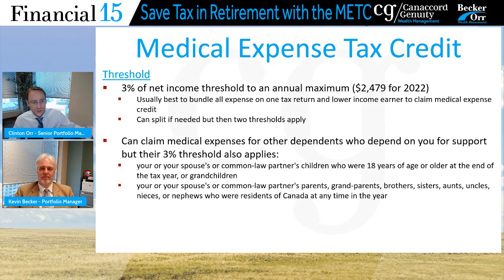And then you'll see that second paragraph there. You can claim for your spouse, your common law partner, their kids, if they're over the age of 18 or if they're dependent. You can also get into siblings and grandparents and brothers, sisters, aunts, uncles, the whole bit there. You will have additional thresholds to clear if that is the case. It's not going to be all bundled into one, but just know that is certainly possible.